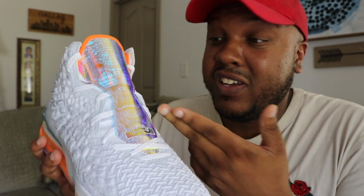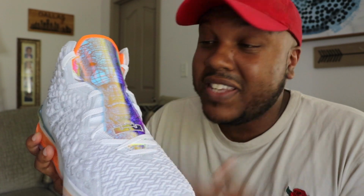At first glance, just looking at it right here, I can already tell you right now, this shield is gonna crease as soon as you wear the shoe. Seeing a big crease mark in the middle of your tongue might not be a good look. I can also tell by looking at this that there isn't much space between this shield and the tongue, which means it's almost going to be impossible to lace your shoes.